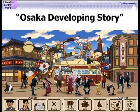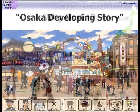Osaka developing story. Osaka is my previous city. Why Osaka?